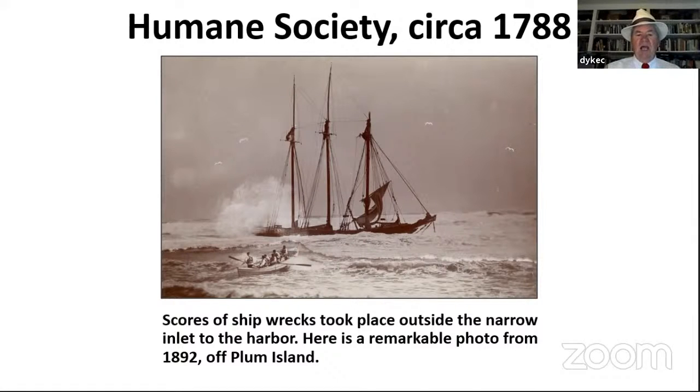And secondly, if he had called the Coast Guard sooner. When we talk about the Coast Guard, this photo we're looking at is from about 1892 off Plum Island. And there were scores of shipwrecks off Plum Island. And there's several reasons for that.